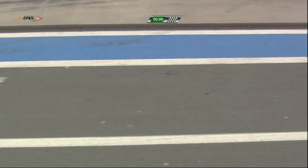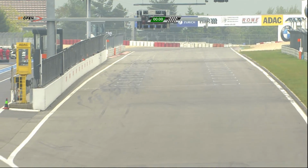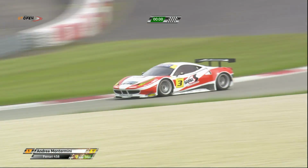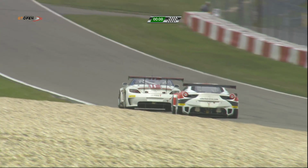So we now have this 5-minute interchange period as the drivers who will be starting this afternoon's race vacate the cockpit, and they will then hand over to, for another 15 minutes, the drivers who will be starting tomorrow's race. So give you a quick rundown of that classification then, and it is Montermini who's fastest. Second place is Miguel Ramos. Third is Chris van der Drift.